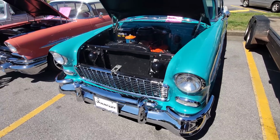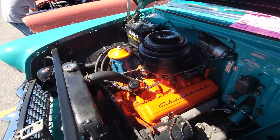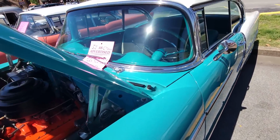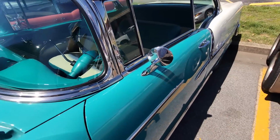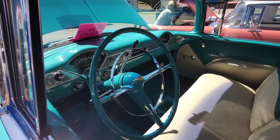Yeah, so here's another 55 Chevy, but take a look at the engine here. Wow, that's very original. Now these cars here are really well put together. The paint is just amazing on it. 56,000 or best offer. Oh wow, look at that dash. You know, they don't make them like that anymore. This is a very, very nice 55. I wouldn't mind having either one of those 55s at all.